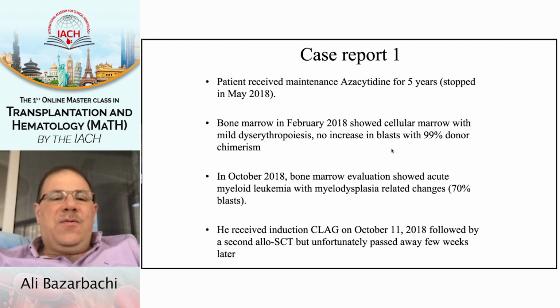Unfortunately, 4 or 5 months after stopping treatment, in October 2018, bone marrow evaluation showed acute myeloid leukemia with myelodysplasia-related changes, 70% blasts. The patient received cladribine, Ara-C, and G-CSF salvage on October 11, 2018, followed by a second allogeneic stem cell transplant, but unfortunately passed away a few weeks later.